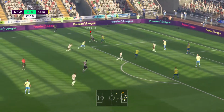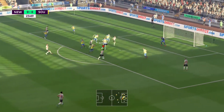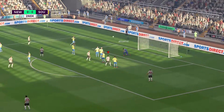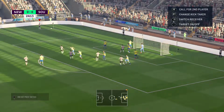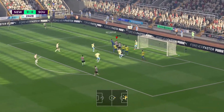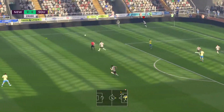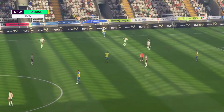Good width in the attack here, looking for a cross at the end of it. Casemiro. Newcastle has had a go here. And that will be a corner for Newcastle. In goes the corner. Choosing to punch the corner away, the goalkeeper this time. That's out, it'll be a throw.